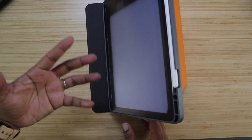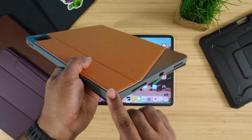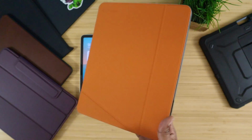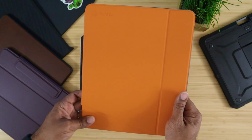You can't say a whole lot more about this one. I like it. The buttons are nice and tactile. It's not too slick. It's not going to fall out of your hands, and the edges are nice and hard to prevent any type of bending whatsoever. This is a great case, and it's only going to cost you about 25 to 30 bucks. So I think it's one that you may want to check out.